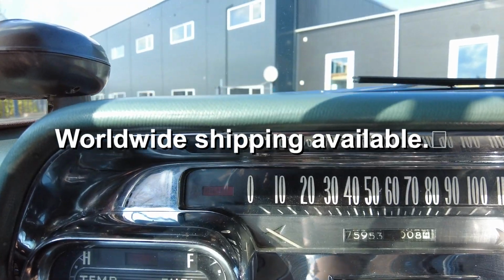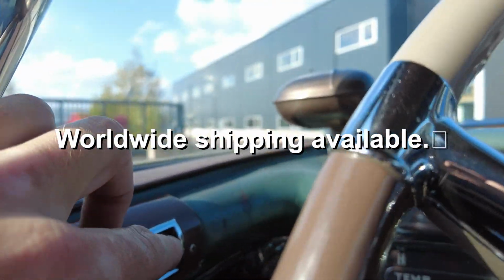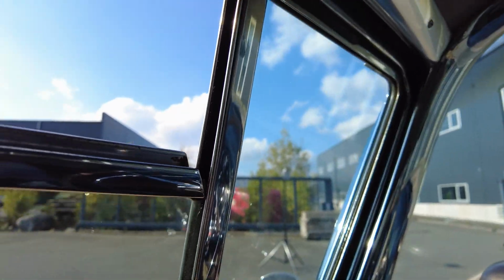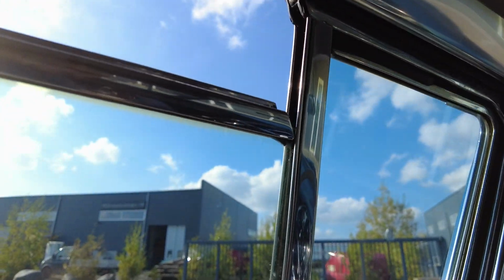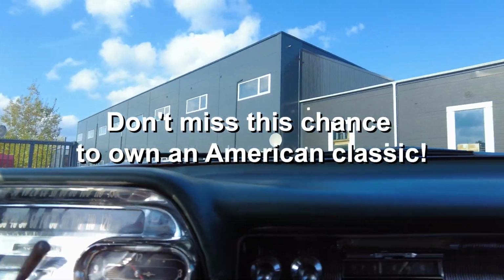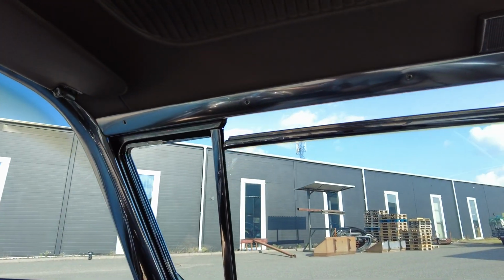This Cadillac comes loaded with power steering, power brakes, and power seats, and the Autronic Eye automatic headlight dimmer, an innovative system that adjusts high beams automatically for oncoming traffic.